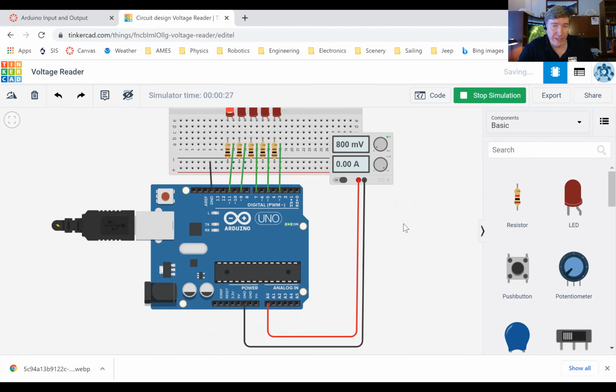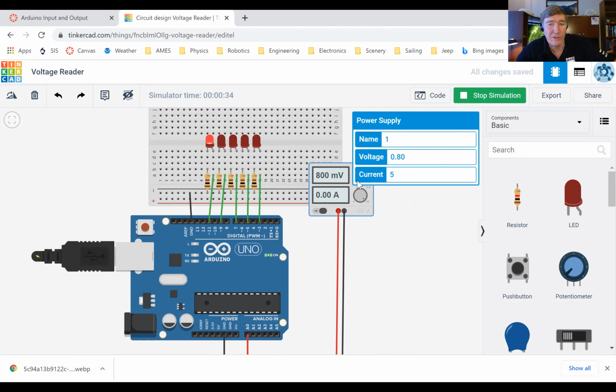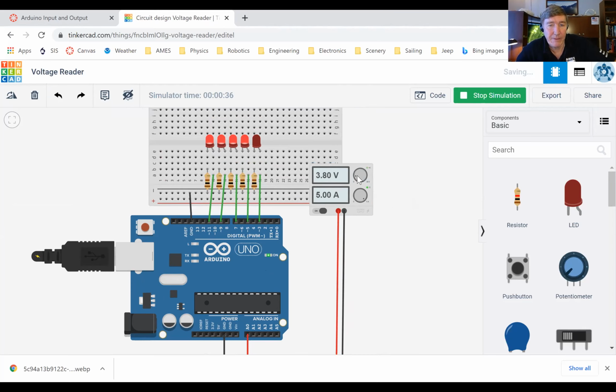your job then is going to be to write the code that allows the Arduino to read the input and then turn on the right number of lights depending on how much voltage we have. Okay. All right. So now a couple things.